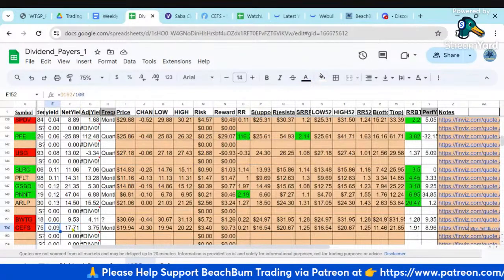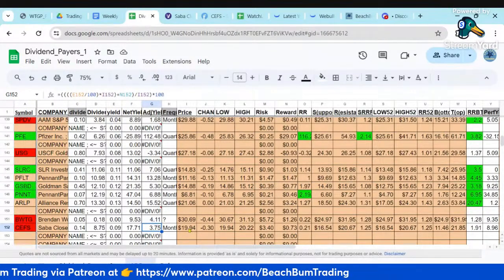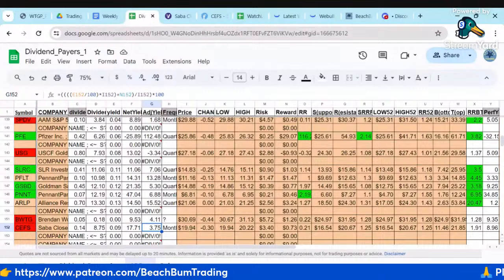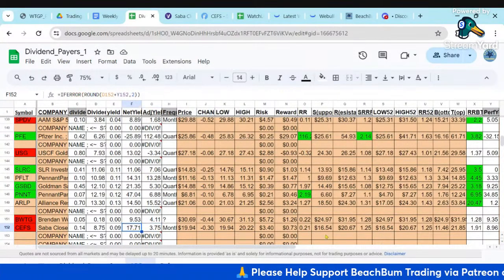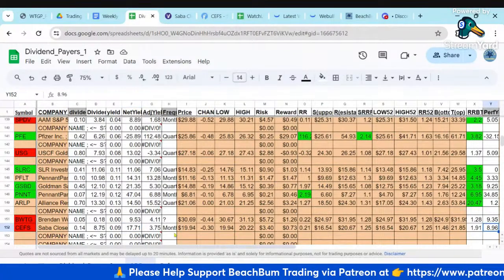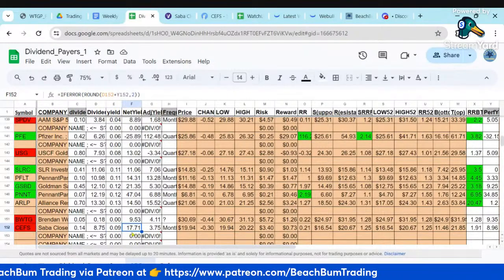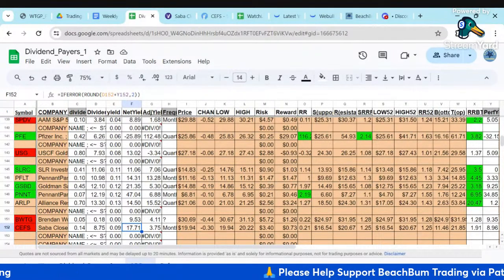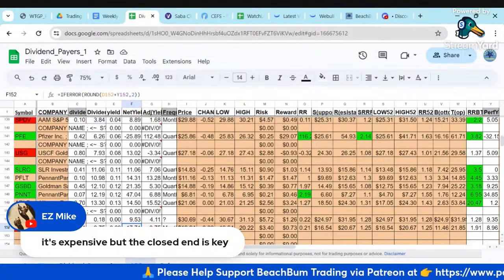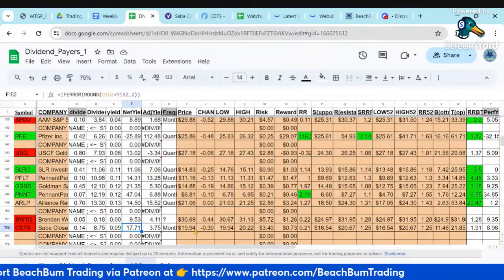Net yield's pretty good, 17.7%. So again, not a lot of upside. It's pretty close to its 52-week high. So possibly it might be better to wait till it gets a little bit cheaper. But again, it's a pretty good performance for the year, 9%. Nominal yield 9% and net yield of almost 18%. And Easy Mike's pointing out it's expensive, but the closed end is key. So again, if you have further comments you'd like to make on that, we'd love to hear it, Easy Mike.